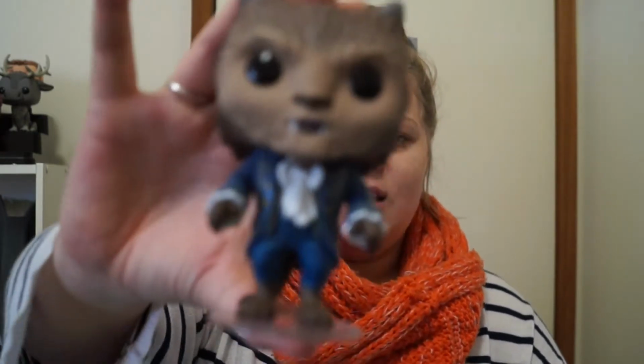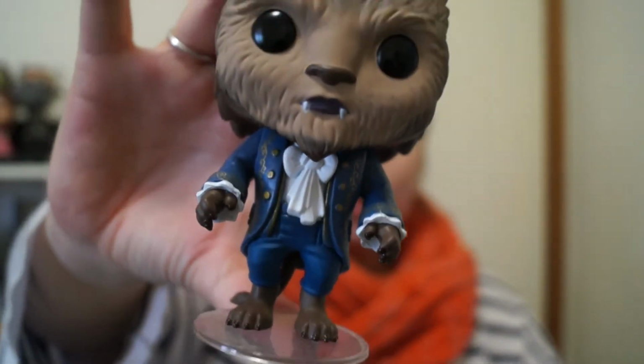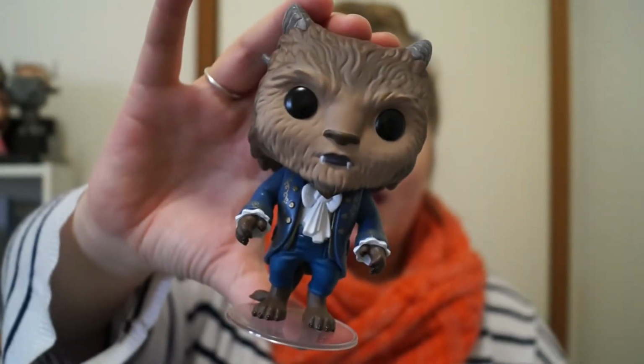I have a kind of different range of collection. I have Disney, I have some movie ones, I have some TV show ones, but I thought I would show you anyway. So the first one I'm trying to grab randomly is the Beast from Beauty and the Beast, the latest movie, and he is dressed in his robe kind of formal outfit, and this is what he looks like.